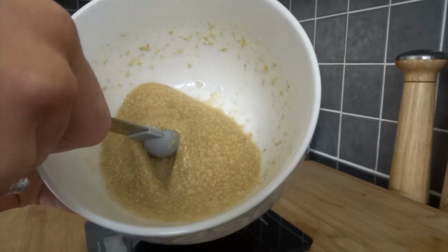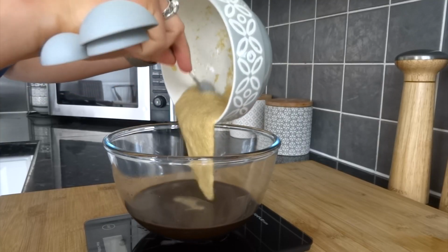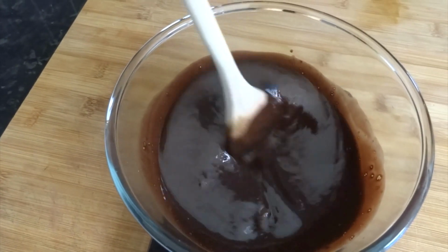So after 15 minutes, what they call a flax egg will be ready, and you can put this in with the wet ingredients and make sure you give it a good mix before then going on to mixing it all together with the dry.